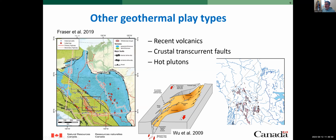For instance, the hot spring near Whitehorse is right beside one of these hot plutons, and there are other hot springs in the territory that are coming up right beside plutons in Yukon and Northwest Territories. So it's something that we just want to start to engage in. We just don't know enough yet.